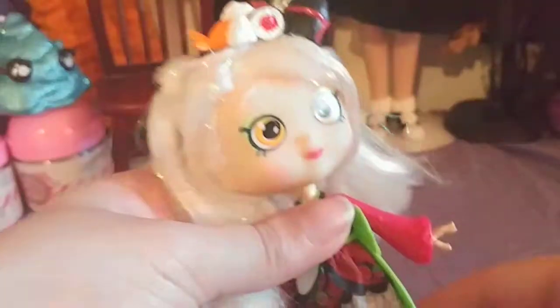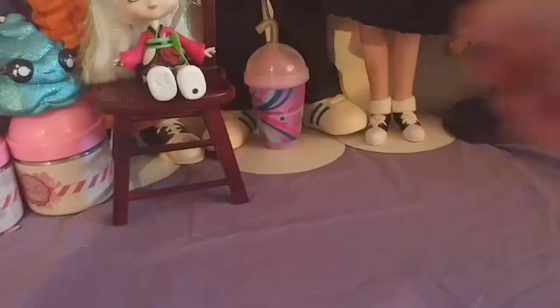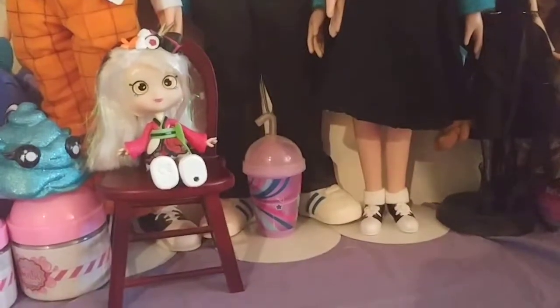Let's put it a little closer so you can see it. There we go. But I got Susie Sushi. She came with everything, which is pretty cool. I'll put her back up on the chair. She looks pretty cute.